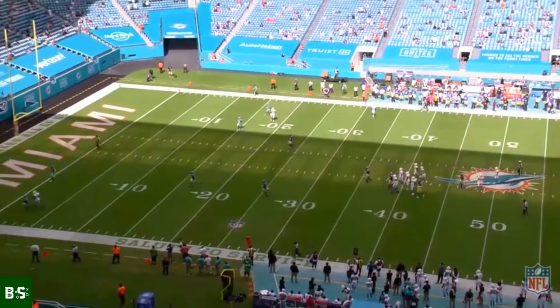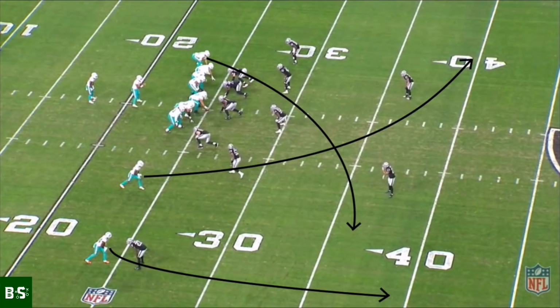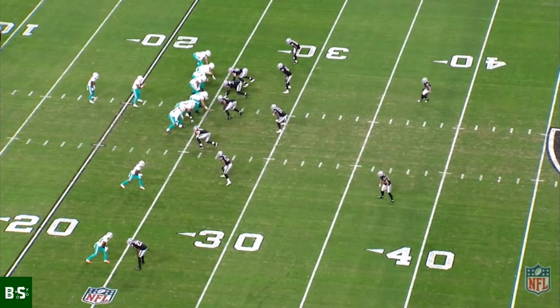Here's another example from Week 16 against the Raiders. Miami is running a spear concept, which has crossing routes from receivers on opposite sides of the field and a go route to one side. The deeper crossing route is designed to move the safety away from the middle of the field, creating a one-on-one matchup for the other crossing receiver.